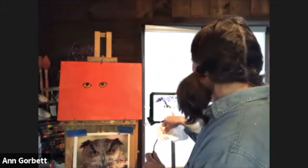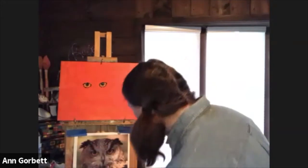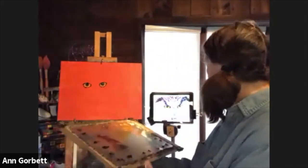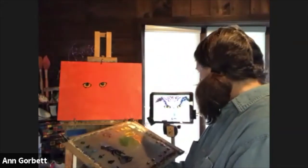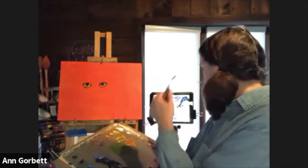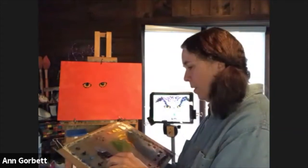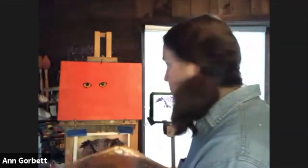So now I think I might go down to his, get his beak in here. Beak looks a little on the purple side, but that highlight is kind of important to get the impression that it's coming forward. And when you get the beak done, could you perhaps move the camera closer so we could see the detail and what you've done with the eye and the beak? Sure, I'll do my best.